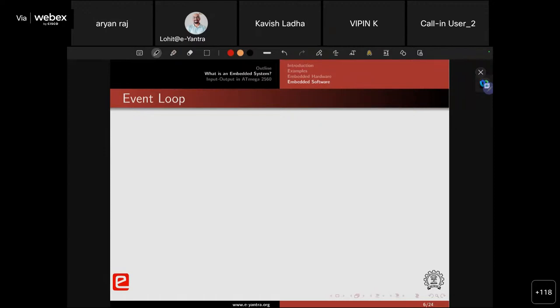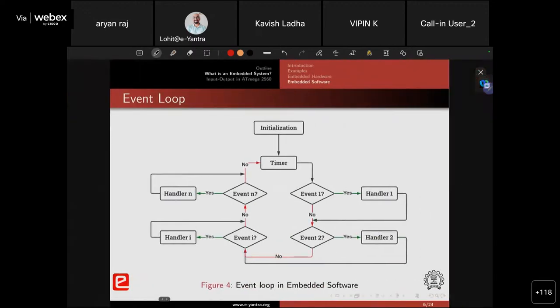There is a very famous concept which is associated with any software you write in an embedded system, which is called an event loop. So what is it? Basically, an embedded system would comprise certain peripherals, some input peripherals and some output peripherals, right? Now, each of these input peripherals, let's take some examples.